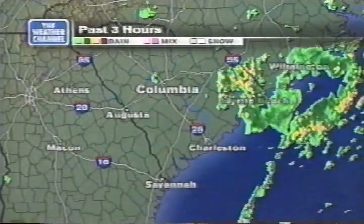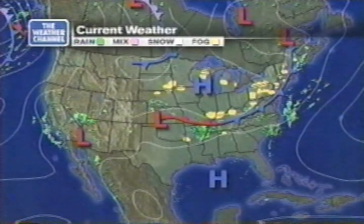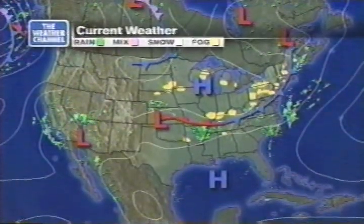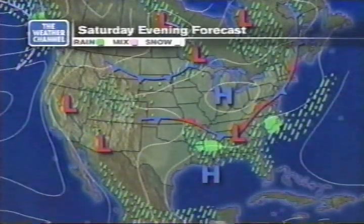Looking a little rough right now, but it looks like that'll be clearing later. And as we check out your current scene coast to coast, there's that front in the south helping to trigger the storms, and also the front across the northern plains this evening that could fire some storms. So that's a check of your storm watch.